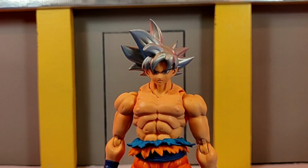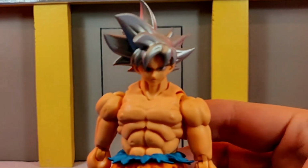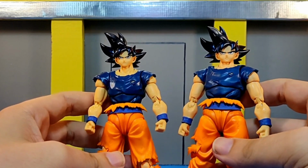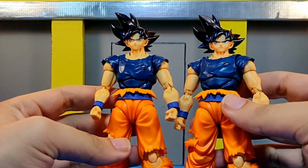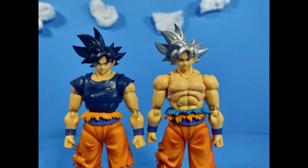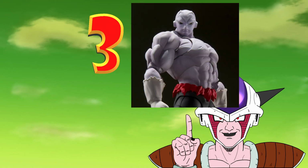When it comes down to it, I'll admit these are my personal favorite figures of last year, and they're definitely amongst my highest regarded figures in my collection. I love Ultra Instinct and how Goku is, but when it comes down to every other figure, looking at it not as a character but as a figure, this is the placement that they would be put in. Number 3, Final Battle Jiren.